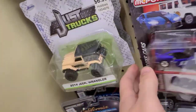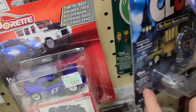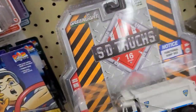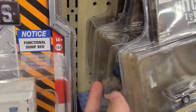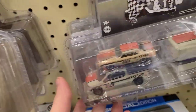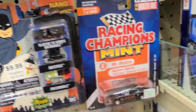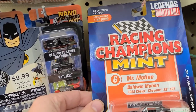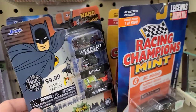So we went through those. Just trucks. There's the GTR still. So that's still there from the last time. The Integra Clue. A bunch of these guys. NYPD. Two of the Jeeps. Sorry, I have to point this better for you guys. Two Jeeps. Camaro, Camaro. Lift, lift, lift. Drive. What is this? 68 Chevy Chevelle SS 427, Mr. Motion. Mint Ford Coupe.